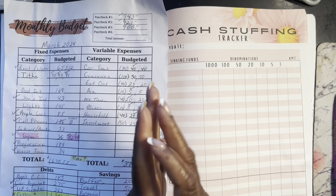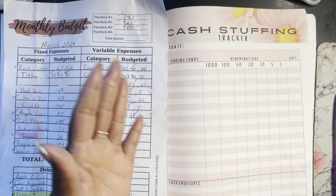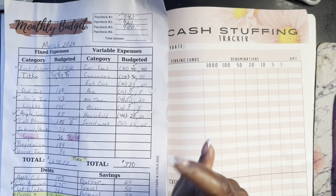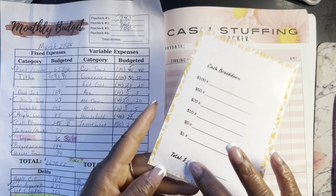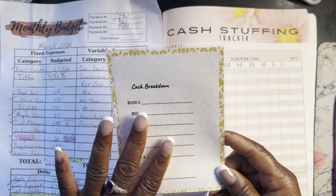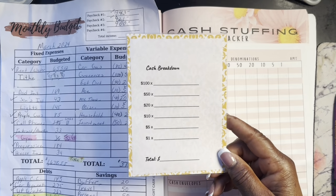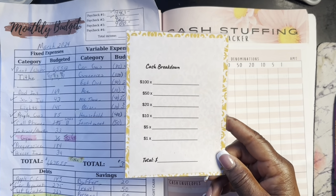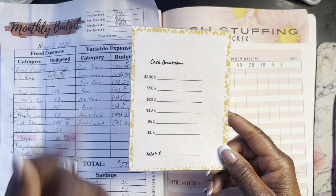So I'm going to go ahead right now. I'm getting ready to go to the bank. But I'm going to break up my cash, what I need, on camera, and then fill it out on my cash breakdown so I can hand it to the teller and come back and do my cash stuffing envelope. So stay tuned. It's going to be a couple of hours for me, but for you, it's going to be instant.